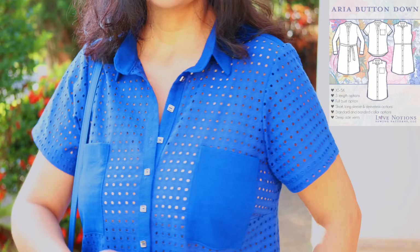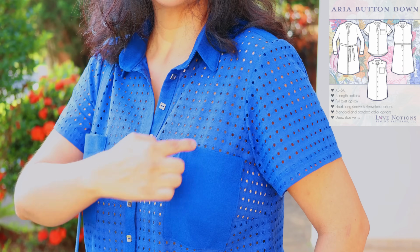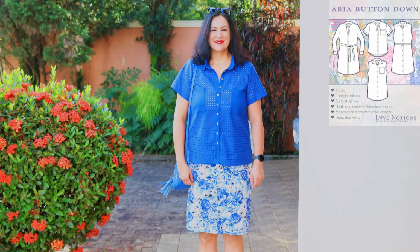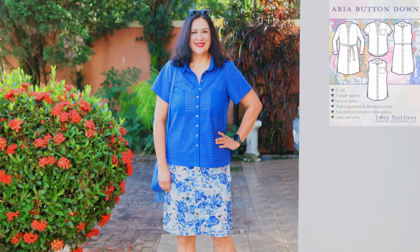And I have patch pockets there on both sides, partially to cover the bra a little bit, because the broderie anglaise has all those little openings. Such a pretty shirt. It was a present to myself. I really, really love how it turned out.